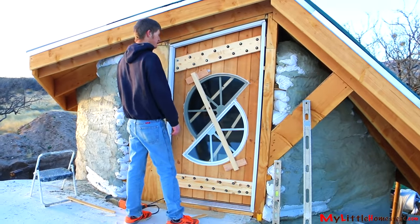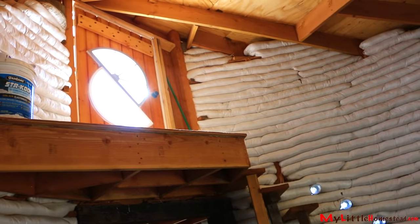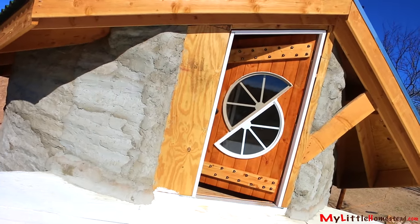The door turned out a lot better than what I thought it was going to be. It acts almost like a skylight too with the window, and so it lights the room real nice. It's really, really cool.